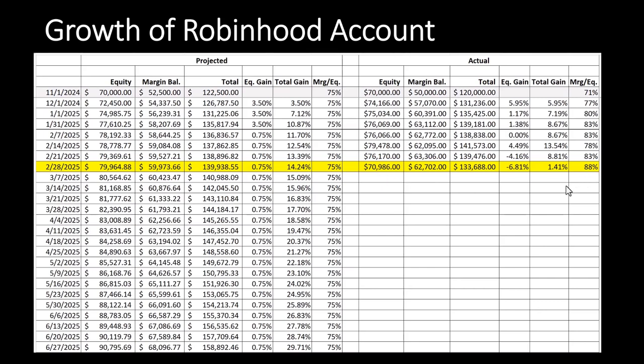My gain for the week was minus almost 7%, so that's not good. But my total gain is up 1.41% since the beginning of November when I started this. So that's 4 months. I've had a 1.4% return. So I'm expecting that to turn around soon.